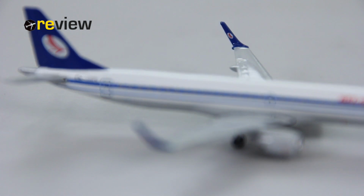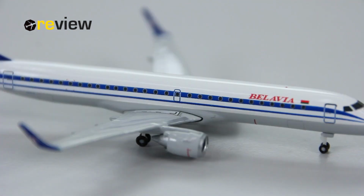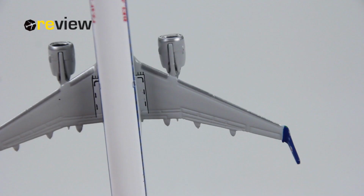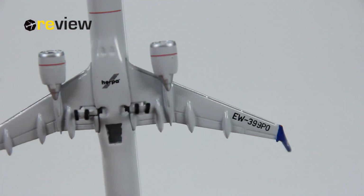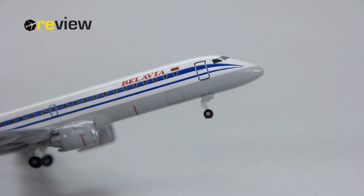Very cool is also the fact that Herpa has included some emergency exit markings on the fuselage, and of course also the emergency exit above the wing. The wings themselves are also very nicely detailed, where we also have the emergency exit markings. Also the underside of the wings are pretty decent, where we also have the full registration code of the aircraft once more. And then last but not least, we do of course also have the doors to the cargo compartment here in the back side of the aircraft, and here in the front side of the aircraft.